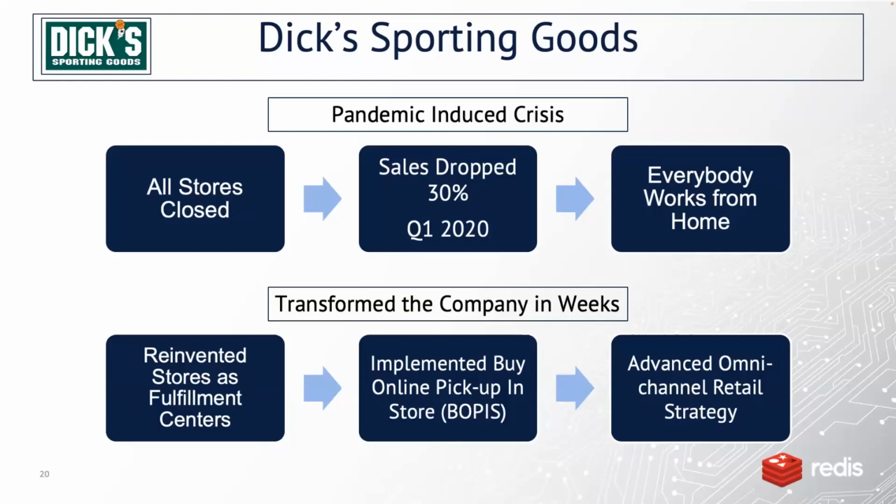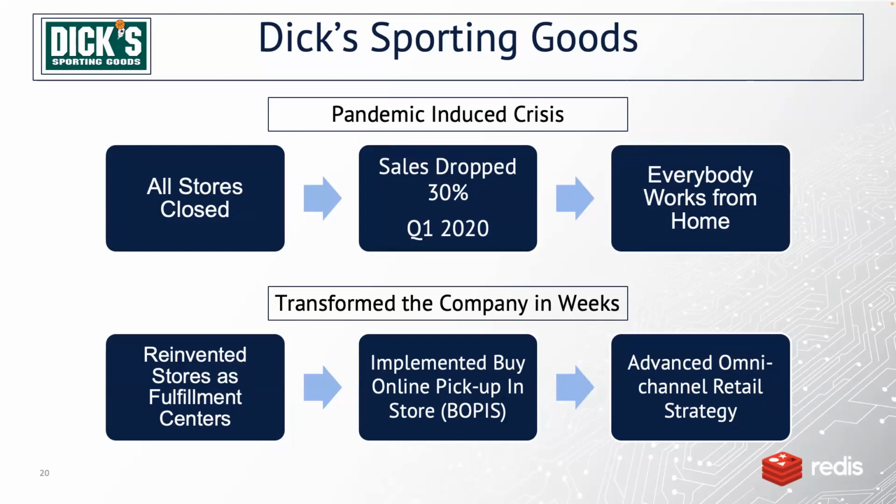Redis Enterprise now powers many aspects of its e-commerce strategy. They acted fast and quickly rolled out a buy online, pick up in store service to all of their stores. Because of their quick actions, they have entirely transformed their omni-channel retail strategy, because now they are able to fulfill their online orders from their stores, and the stores are becoming more efficient. They are able to keep up the profitability of those physical stores, which cost a lot of money to maintain, pay the rent, and pay all the employees. Now they are able to get maximum use of those stores.